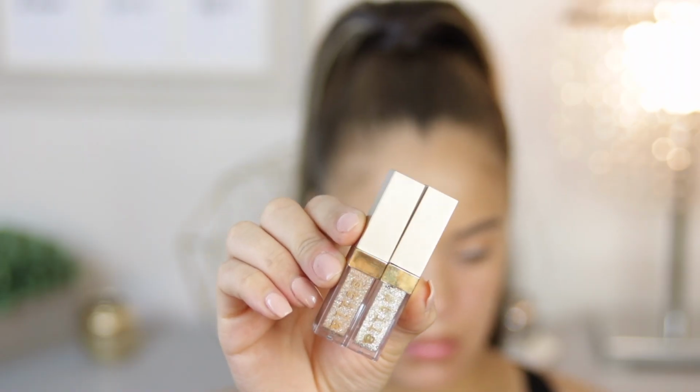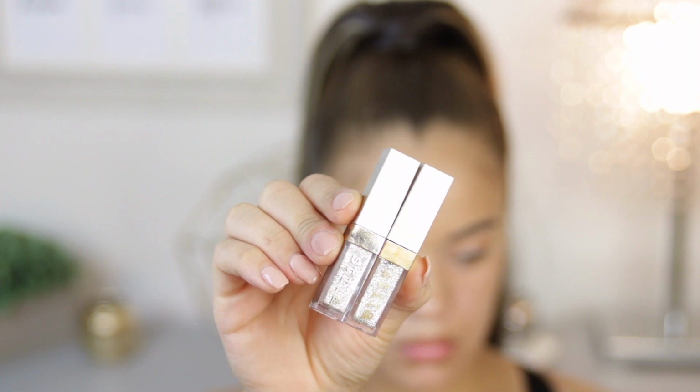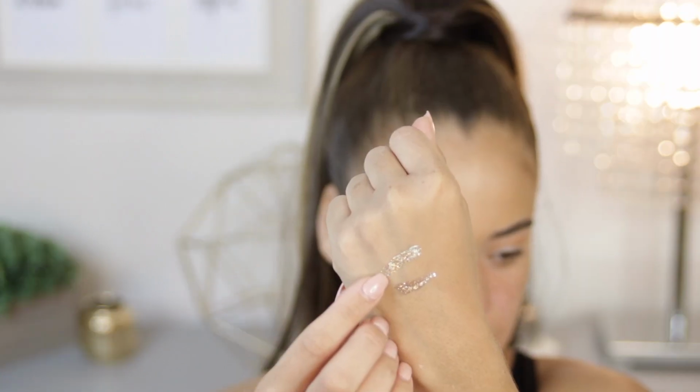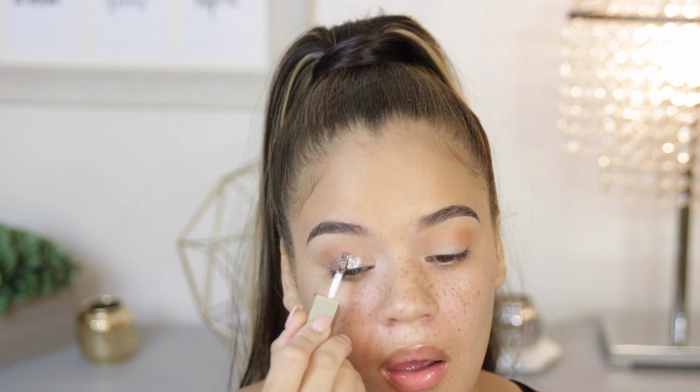For glitter, I'm going to use the Stila liquid glitters. These are my favorite glitters to work with. This is not a surprise if you watch my videos often because I constantly talk about these. So I'm going to take these 2 shades. This is a bronzier of the 2, and then the other one is a silver shade. And starting with the more bronzy one, which is called Smokey Storm, I'm going to apply that to my lid.